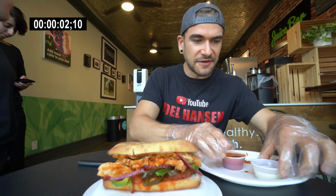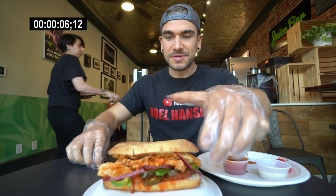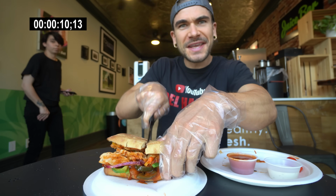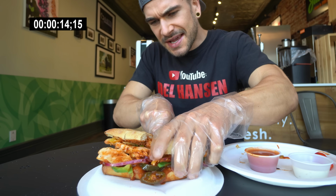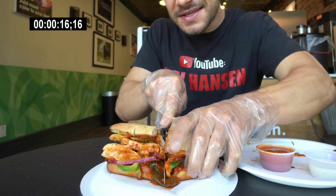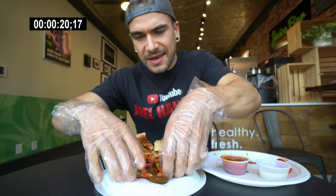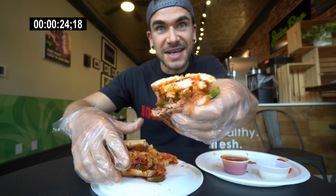They were nice enough to give me a little bit of ranch. And if I wanted more sauce, they gave me more of these crazy spicy hot sauce. So, at least they gave me more sauce if I wanted the option. I'm gonna cut this. I think the key is gonna be to try to not get this all over my freaking face. And yeah, I got this extra plate for maneuvering. Oh my gosh, that is some juicy looking chicken. All right, let's get going here. So, woo, all right, wish me luck, everybody.